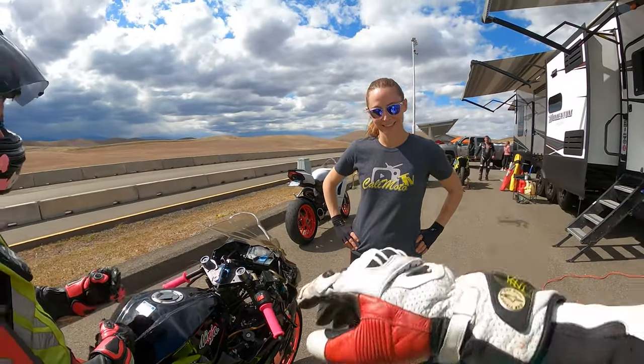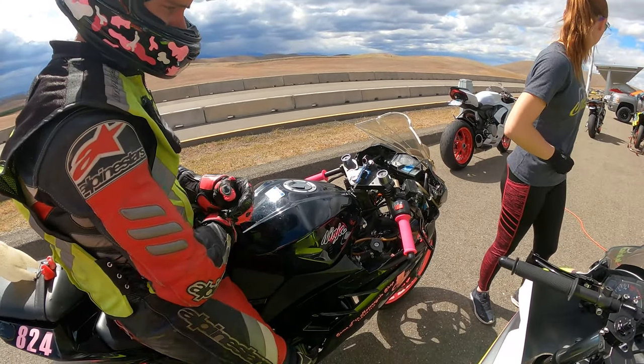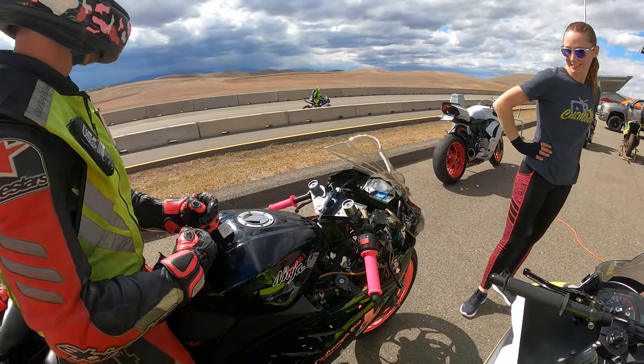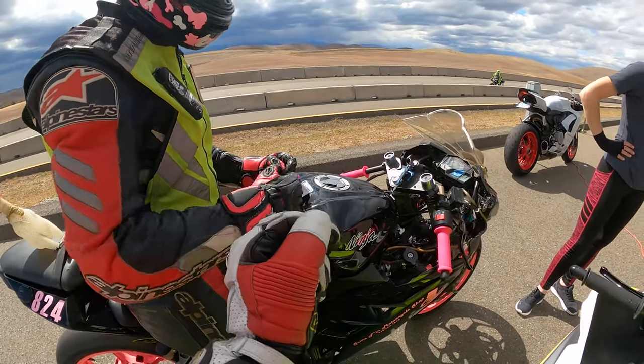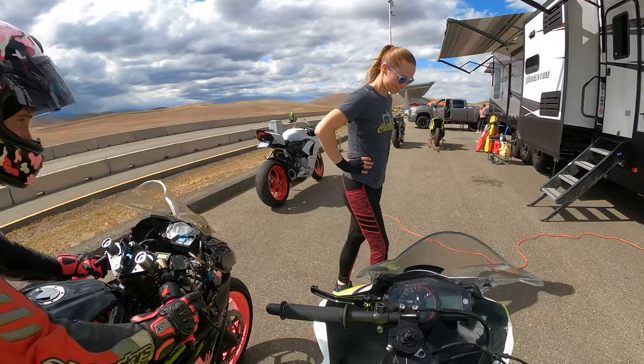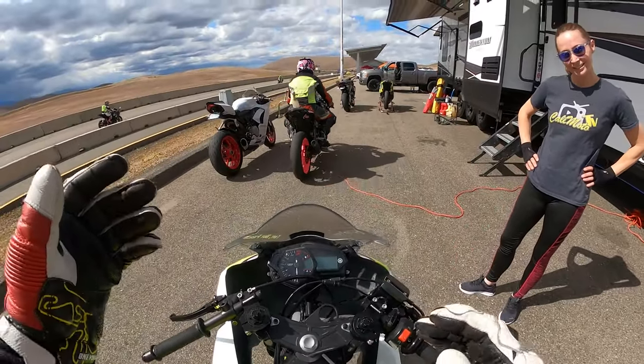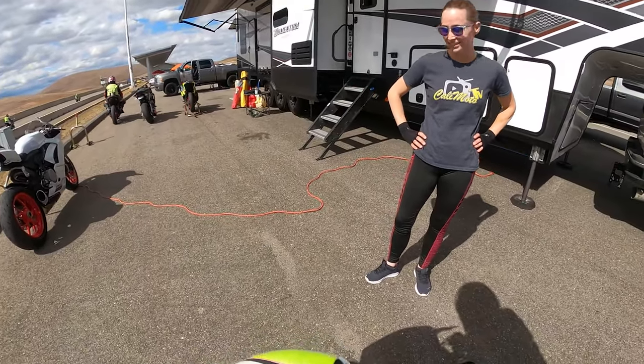This bike compared to that 300, sure. I mean, it was like the tortoise and the hare. I love it. But thank you, sir. Thank you for an amazing ride. Thanks, babe, for letting me ride this thing. As I said, it's not going anywhere.